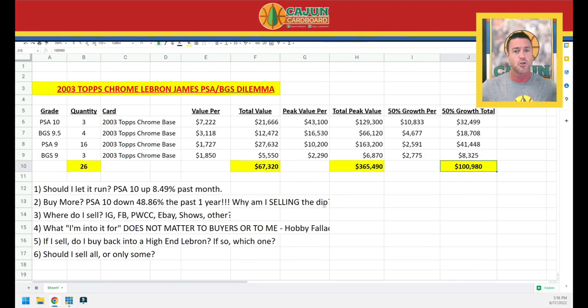With PSA starting to trickle back up, common wisdom would lead one to presume that the BGS 9.5 will at some point follow the PSA 10 to some extent. The PSA 9 the same, the BGS 9 the same, and the BGS 9 is an anomaly now because it's way up, but it has fewer data points, so it might have something to do with those anomalies.